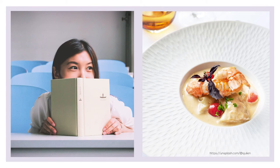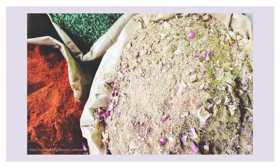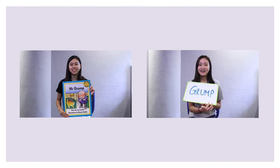Okay, moving on. Do you still remember the analogy of storytelling and cooking? After understanding what you should include in the preparation stage, we can now move on to identifying the ingredients needed in order to add flavor to your storytelling. So again, let's compare two examples.